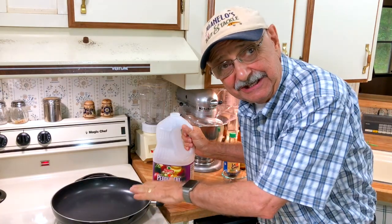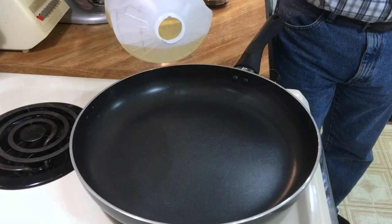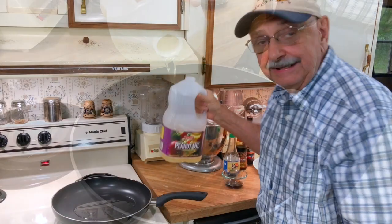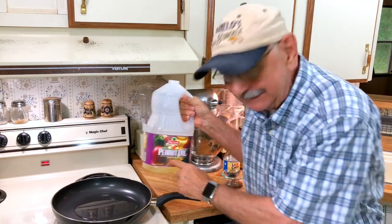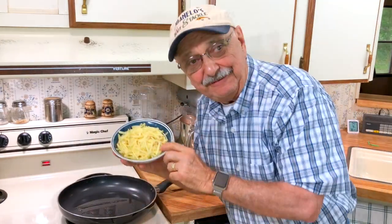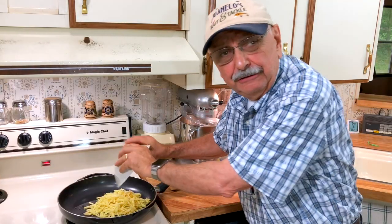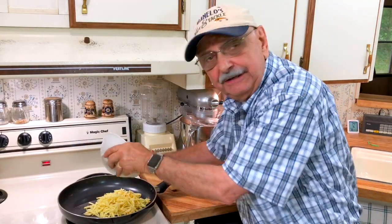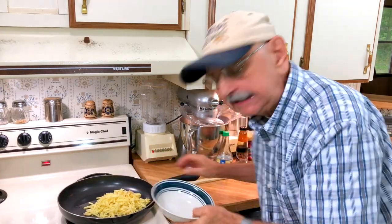I've got this skillet here on medium, and I've got some peanut oil. I'm going to add about 3 tablespoons of it. This is actually a Cambodian recipe. Cambodians love their peanuts. You could use any oil. I've got our ginger here. I'm going to cook it in the oil for between 5 and 7 minutes. I'll shoot for 6 minutes and 17 seconds.